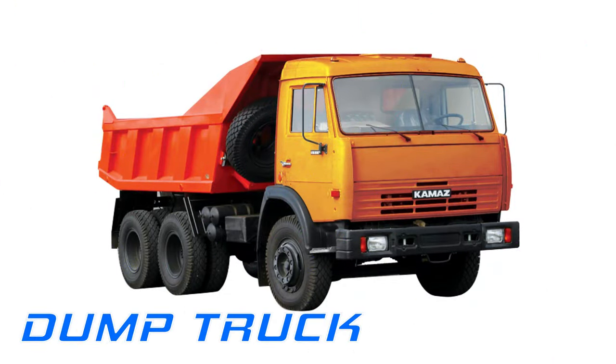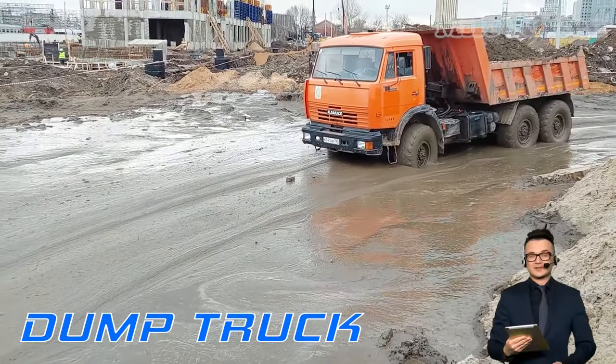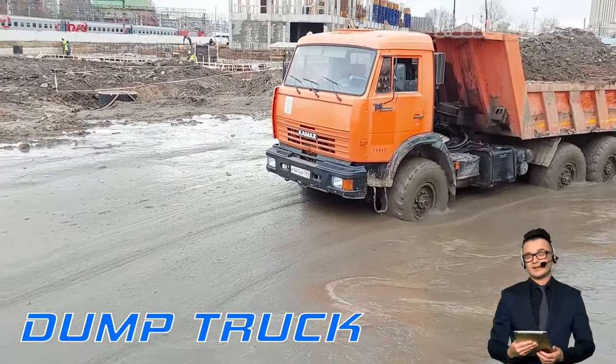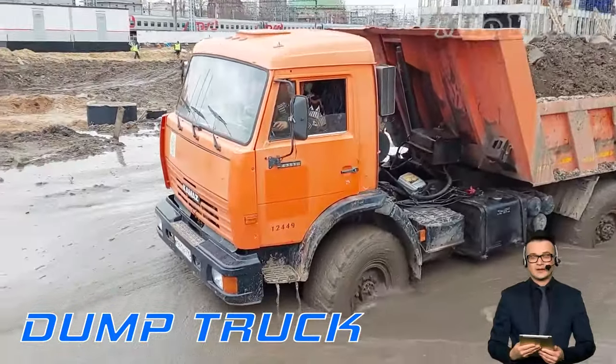Dump truck. A dump truck is a type of truck used to transport materials such as soil, stone, sand, gravel, or other construction materials, as well as coal and minerals.